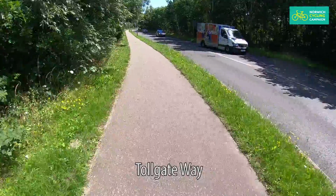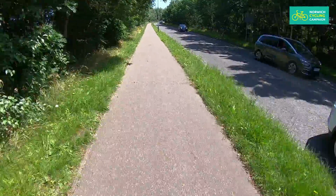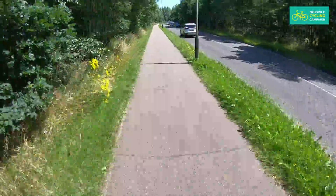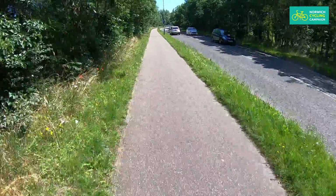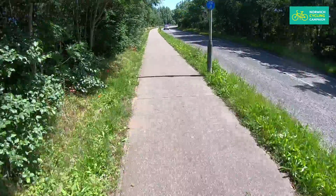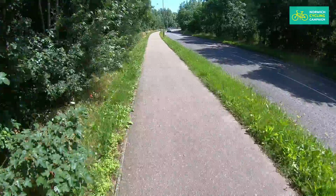For a long time, Tollgate Way didn't exist, and the only way into and out of the whole of Bowthorpe was from the Dereham Road. But now this connects across the river into the old village of Colney, with quite a decent cycle track. Shared use pavement, yeah.